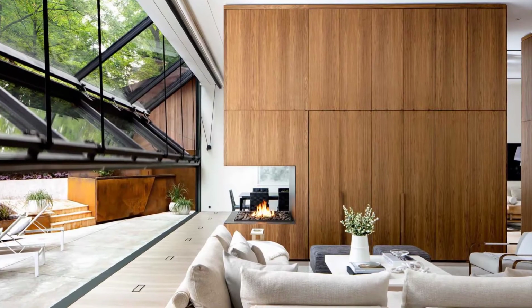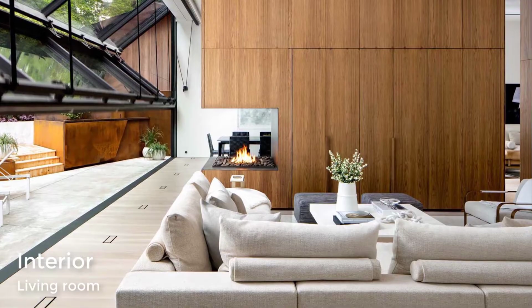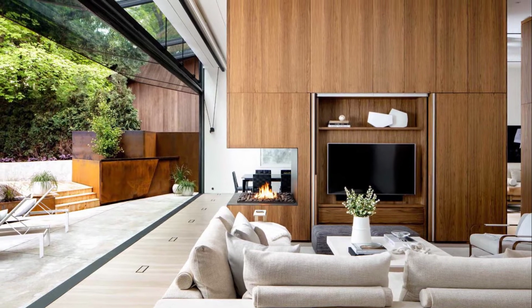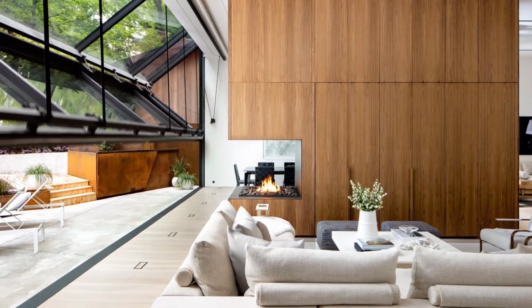In the living room, there are 2 bifold pocket doors that open up and hide away, revealing the TV and open shelving, as well as the 3-sided open flame custom fireplace that can be enjoyed from not only the living room and dining room, but also the outdoor space when the wall is opened.